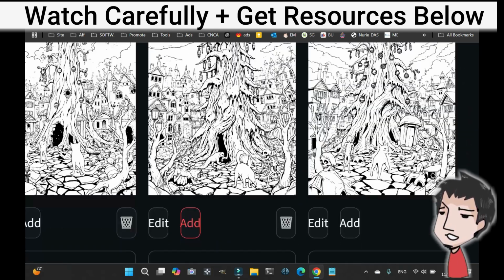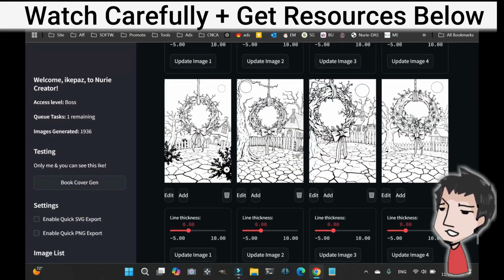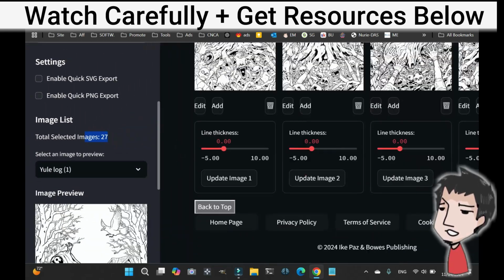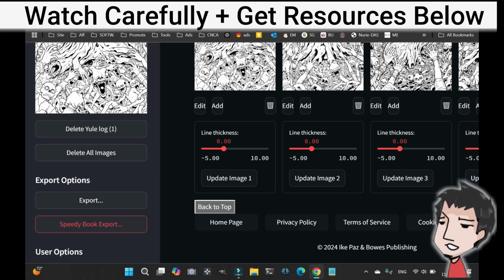Okay, so this is what you do. You just go around choosing the ones you want. So I'm going to do the rest on my own. Okay, so for now, I'm going to go with 27 of the images that I got. I'm going to go with them. And I'm going to create a book real quick. I'm going to go to Speedy Book Export, click that.